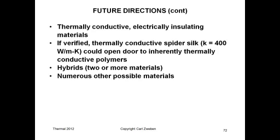A very interesting experiment that was reported recently indicates the thermal conductivity of a certain type of spider silk is as high as 400 watts per meter Kelvin. I emphasize this was preliminary results of just one paper. If verified, that could open the door to inherently thermally conductive polymers, which is a very exciting possible development. We have the hybrid approach to thermal management, again, using two or more materials. We showed some examples. And there are numerous other possible materials.